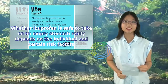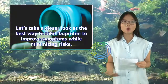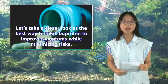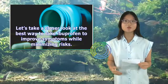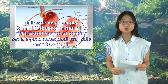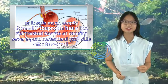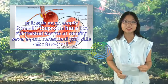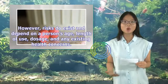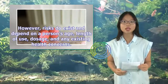Whether ibuprofen is safe to take on an empty stomach really depends on the individual and certain risk factors. Let's take a closer look at the best way to take ibuprofen to improve symptoms while minimizing risks. Is it safe on an empty stomach? Ibuprofen has a low risk of causing severe gastrointestinal (GI) side effects overall. However, risks do exist and depend on a person's age, length of use, dosage, and any existing health concerns.